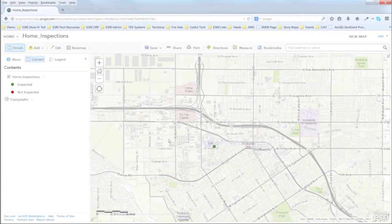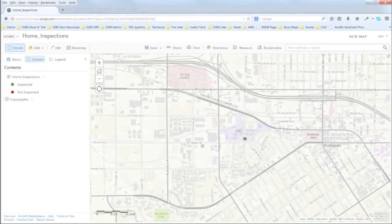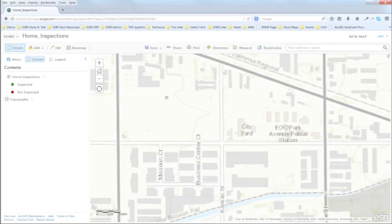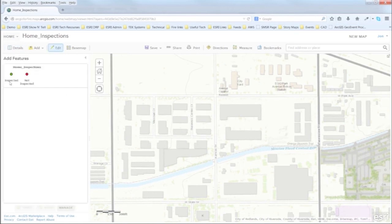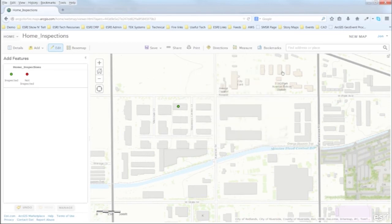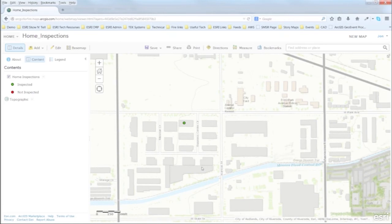To show you how to add points, we can add points in the map. I'm zooming in, by the way, using the wheel on my mouse. You can also use the plus button and pan around. If I had known that I did some inspections on these particular buildings over here, I can click Edit, Inspected, and click a point on the map. I can fill in the information about this particular type, what the dwelling was, whether they granted me access to the building, how many smoke detectors were working, etc. Then I can close that, and that's saved. So that's an example of doing this editing in the web map itself.